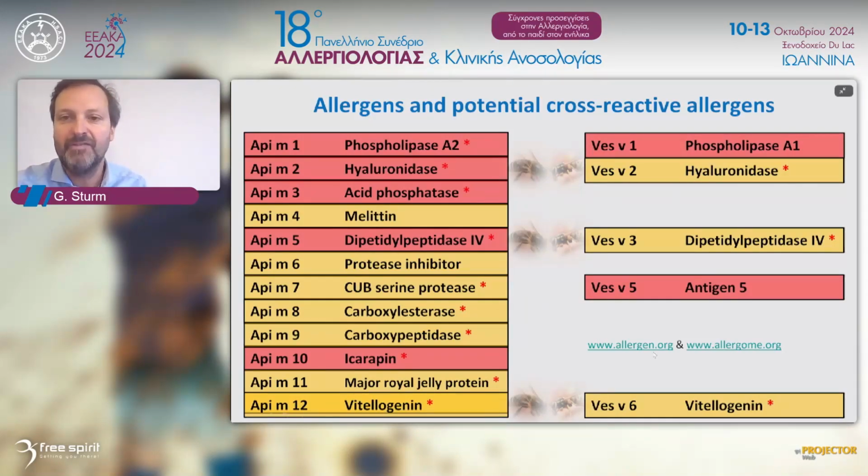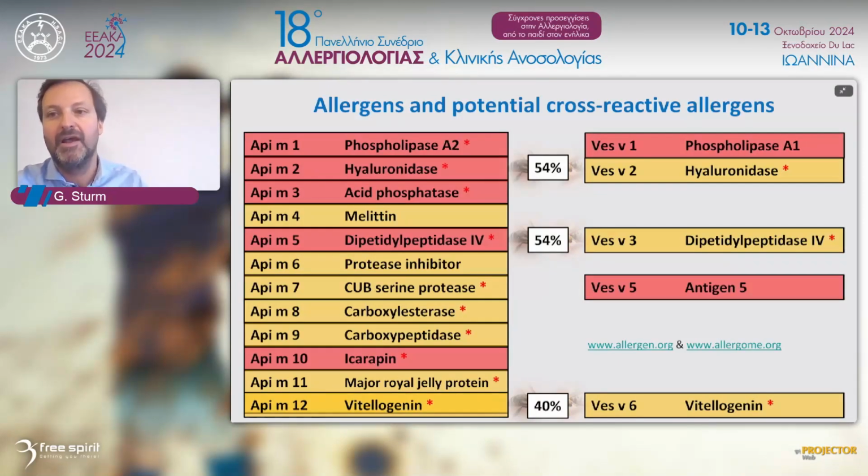And as you can see, vespid venom has only 5 allergens, and 2 are available, but those 2 are very important allergens and usually sufficient to diagnose vespid venom allergy. We have 3 candidates for cross-reactivity: hyaluronidase, dipeptidyl peptidase, and vitellogenin. The sequence identity is not that high, it's around 50%. Cross-reactivity of hyaluronidases is mostly due to CCDs, but sometimes cross-reactivity on protein level can occur. Most important is dipeptidyl peptidase. So this is also what we can diagnose. We have the hyaluronidase, we have the dipeptidyl peptidase, but unfortunately we don't have vitellogenin, so we cannot detect cross-reactivity due to vitellogenin.